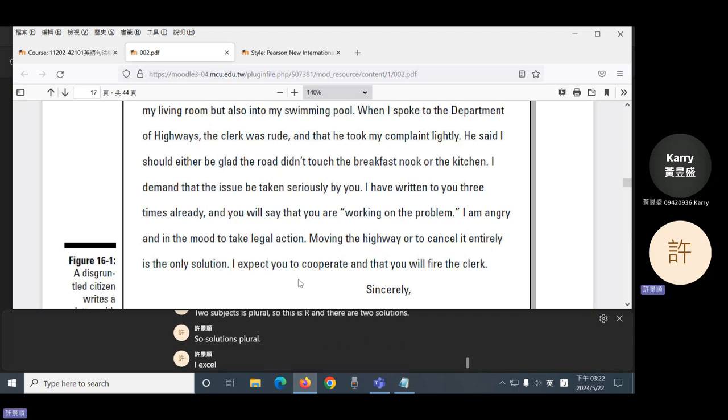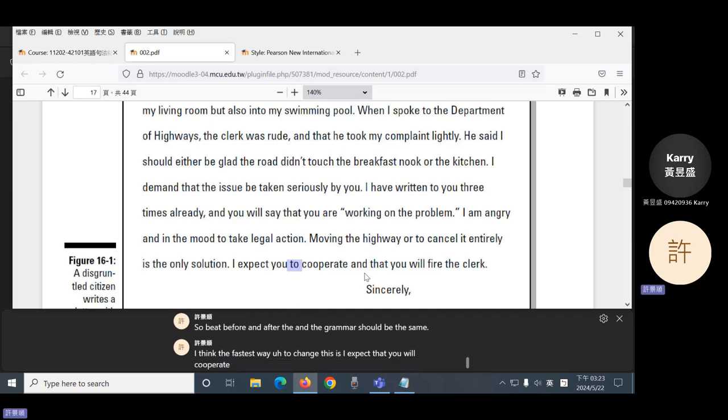I expect you to cooperate and that you will fire the clerk. Again, I expect you to do 2 things, right? So before and after the and, the grammar should be the same. I think the fastest way to change this is, I expect that you will cooperate and that you will fire the clerk.